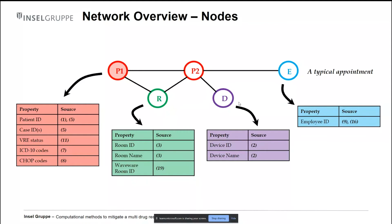And if you look at a typical appointment, this basically means how you have a certain patient here. It's P2, and he is interacting with a certain employee. He's placed in a room, and he's treated with a certain device. And in the same room, we also have a patient 1, which is not considered here specifically, but he is also in the same room, and because he's there, it's also an interaction that happens at the same time.